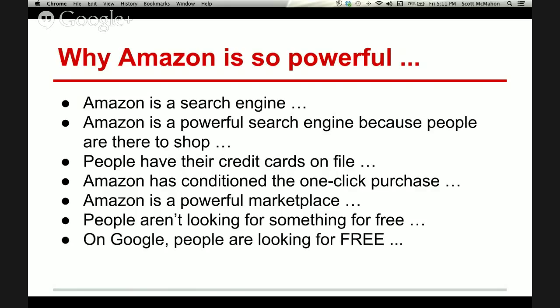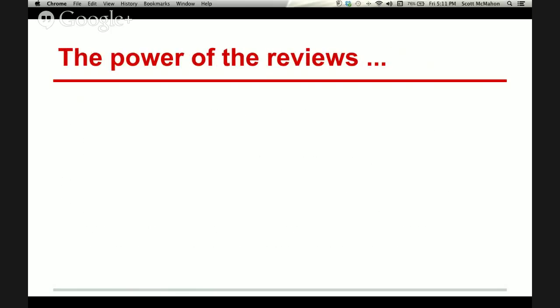Versus when people are doing a regular Google web search, they're looking for free information. So their mindset is different. They have to be convinced to pay for something. But within Amazon, which is a very powerful search engine, they're already in the mindset of let's buy stuff. So that's why Amazon is so powerful. So, the power of the reviews.